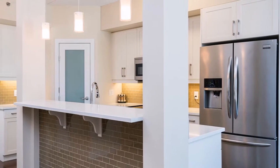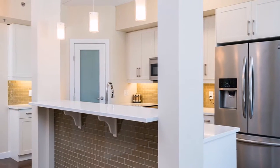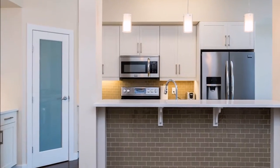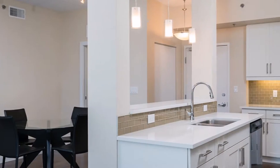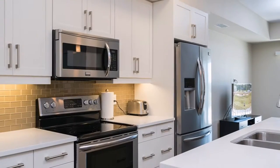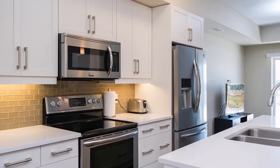Some of the numerous upgrades include Caesar stone counters in the timeless white designer kitchen, a corner pantry with autolight, glass mosaic tiles, a breakfast bar, and Frigidaire Gallery stainless steel appliances.